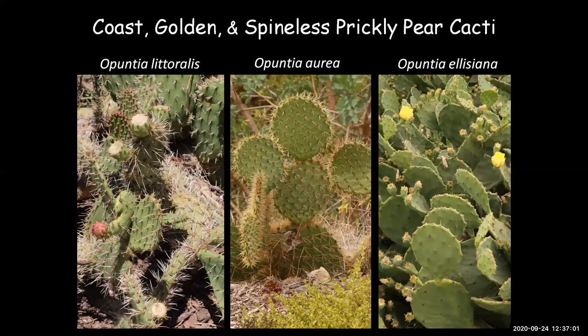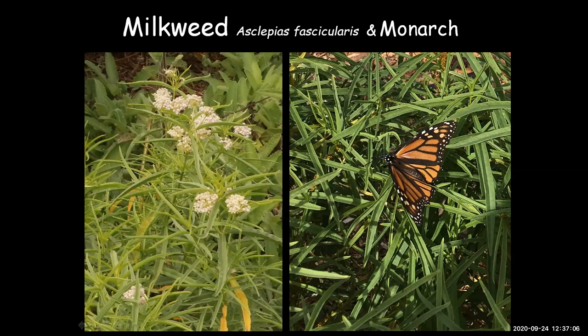And our milkweed. It's also good to see lots of the milkweed coming. This is the native milkweed that has the very long leaves on it, or long leaf milkweed. It is the home for the monarch butterfly. She will lay her eggs on this. And when the caterpillars hatch, they will eat the leaves. They will just devour the plants.